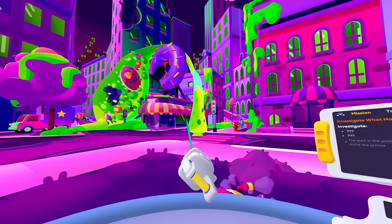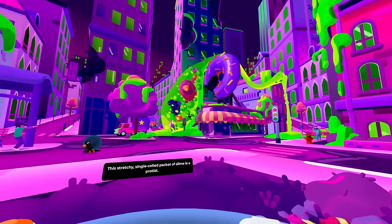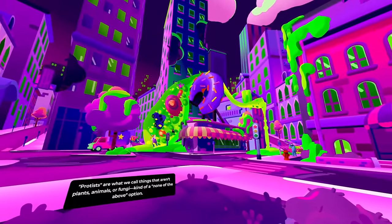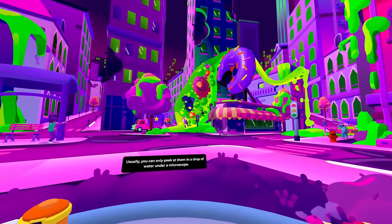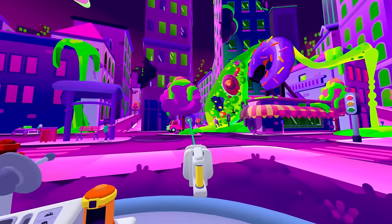Oh, look at that thing. That is nasty. This stretchy single-celled packet of slime is a protist. Protists are what we call things that aren't plants, animals, or fungi. Kind of a none-of-the-above option. Usually, you can only peek at them in a drop of water under a microscope. Yeah, well, we're the lucky ones now, huh? Okay, hold on. There's something there.